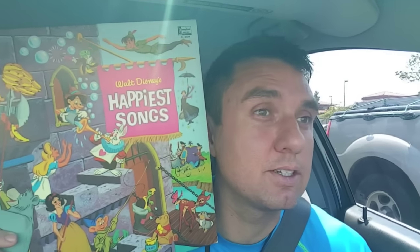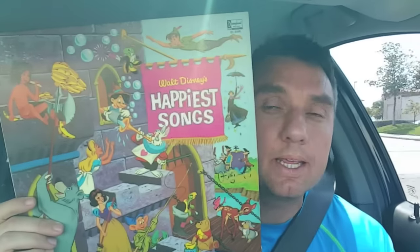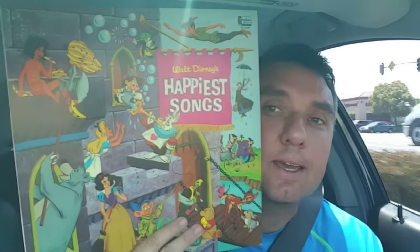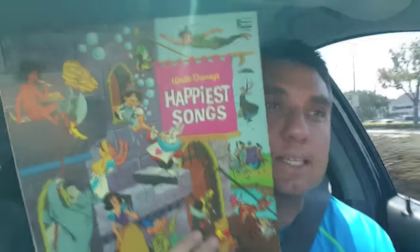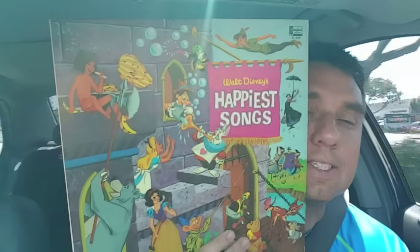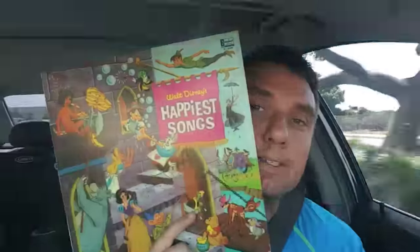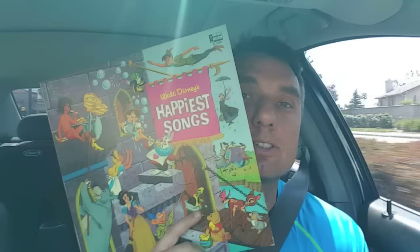Kids' records, especially Disney from back in the day, can go for good money. This one has a great rank. It's about 90,000, and there are three FBA offers going from $16 to $20. So it's not going for a ton of money, but I got it for 25 cents, and it's in great condition. Definitely good condition, possibly even very good condition. So that is an excellent find.